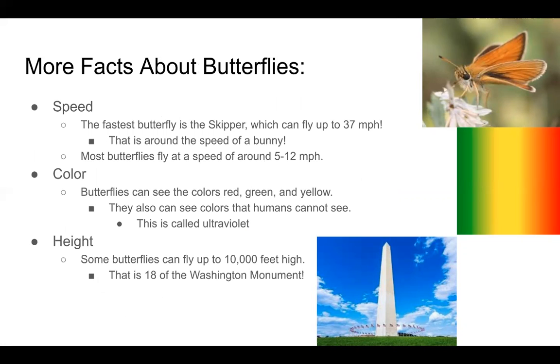Butterflies can see the colors red, green, and yellow. They can also see colors that humans cannot see. This is called ultraviolet. Some butterflies can fly up to 10,000 feet. That is 18 times the Washington Monument. So if there's 18 Washington Monuments stacked on top of each other, that's how high some butterflies can fly.